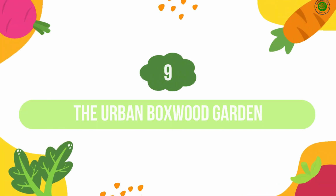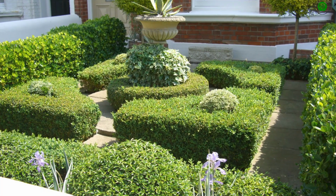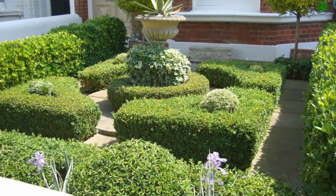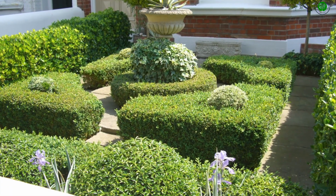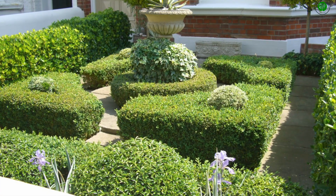9. The Urban Boxwood Garden. Proof that you don't need a sprawling country estate for a formal cottage garden. This urban garden features a series of compact, sculptural boxwood hedges that create a sense of order and interest in a small space. The asymmetric design and the use of a large central planter with a unique succulent add a playful, modern twist to the classic formal style.